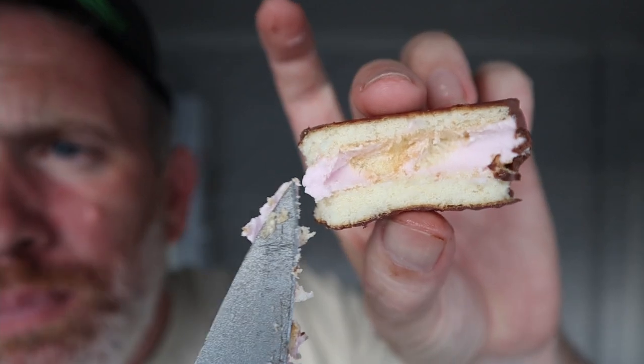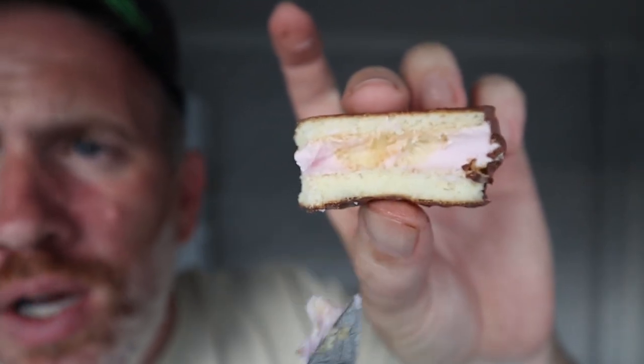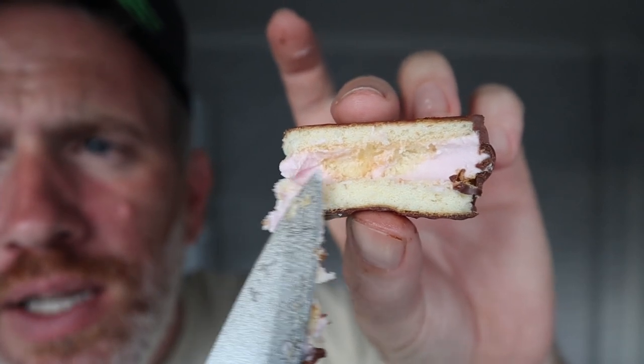Cadbury, to put it bluntly, you're taking a fucking piss. There's no other way of me saying it. I'm sorry I've lowered myself to language, but you're taking a fucking piss. You've got strawberry there. You've got some sponge and you've got chocolate. And they're probably going to argue and go, yeah, well, there's your chocolate, there's your vanilla, and there's your strawberry. Bollocks, is what I'm saying. That middle, the filling, should have been the Neapolitan flavour.